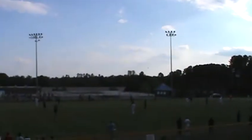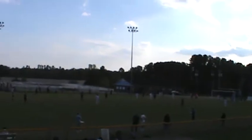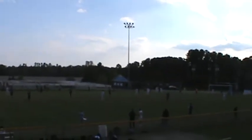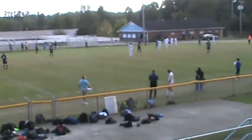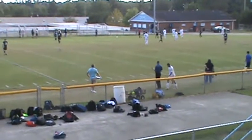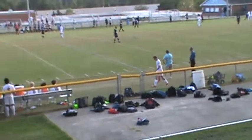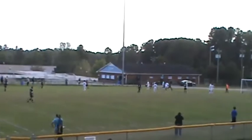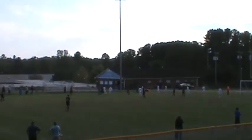Number 11, number 21 was right there. A lot of players inside. The Vikings are not going to talk about it. This is how it is. And this is what we're seeing here today. 6 minutes before halftime.